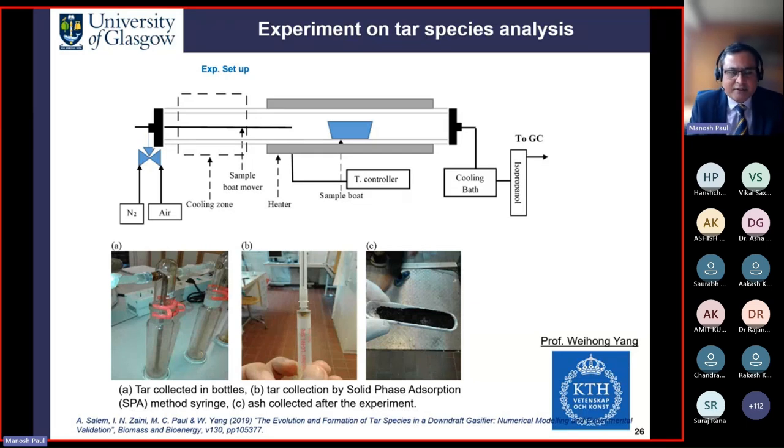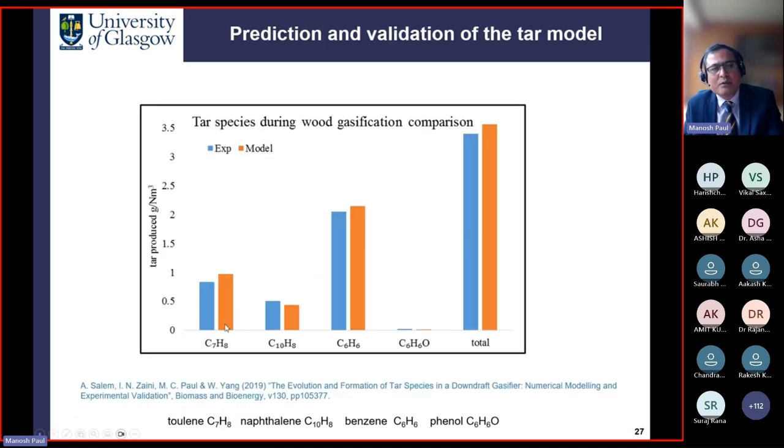The first study we did was with colleagues at KTH in Sweden. I think you possibly know them, they're fantastic colleagues there, a very good university. And we did some experiments there, but in-house in Glasgow, I now have a similar experimental facility. Then we looked into the model prediction and the experimental result.